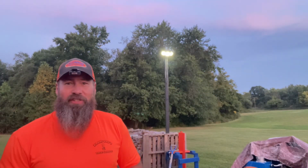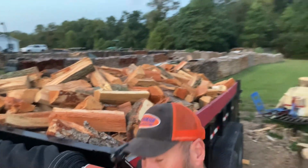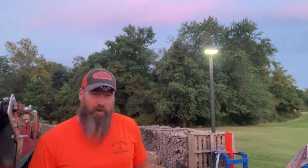Morning, everybody. We are starting bright and early here today because it has been hot. I mean, here we are in September and it is still in the upper 90s, near 100 degrees every day this past week. So I'm getting an early start today. We are going to go stack this trailer load of wood, which will just about complete the 10 cord order. And I'm going to bring you along on that.